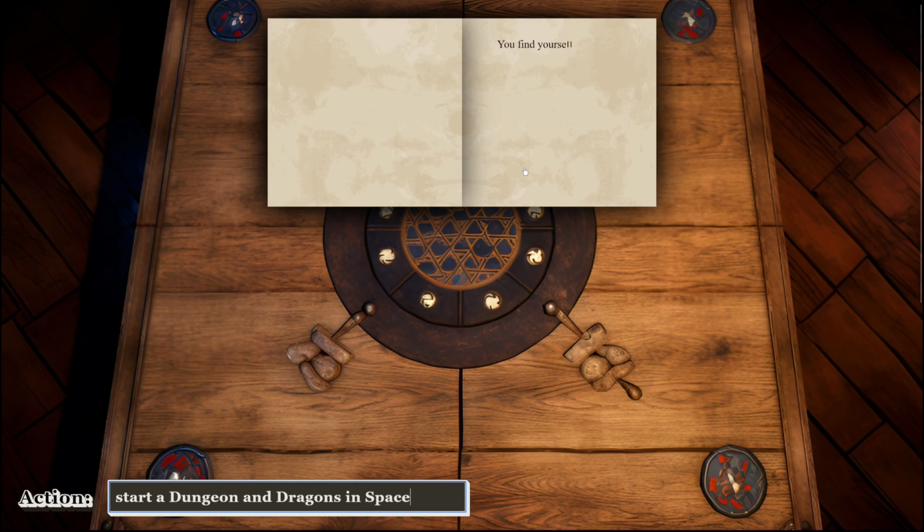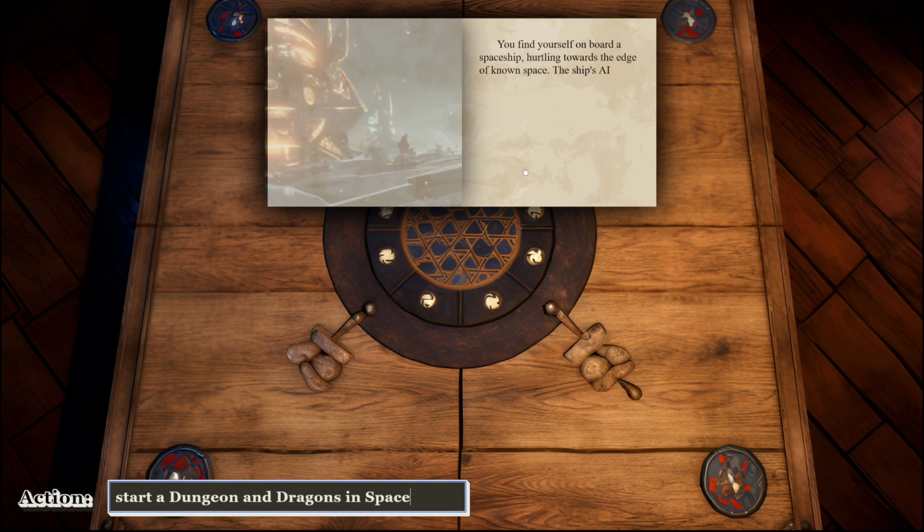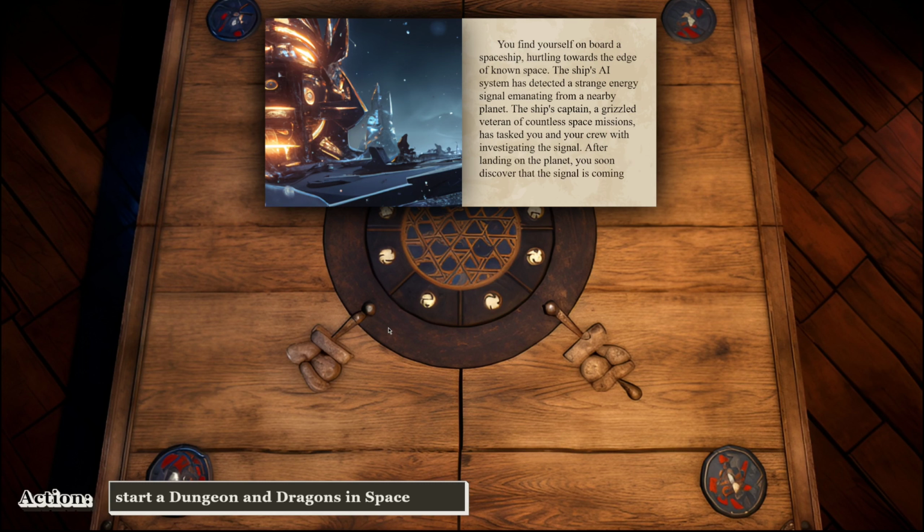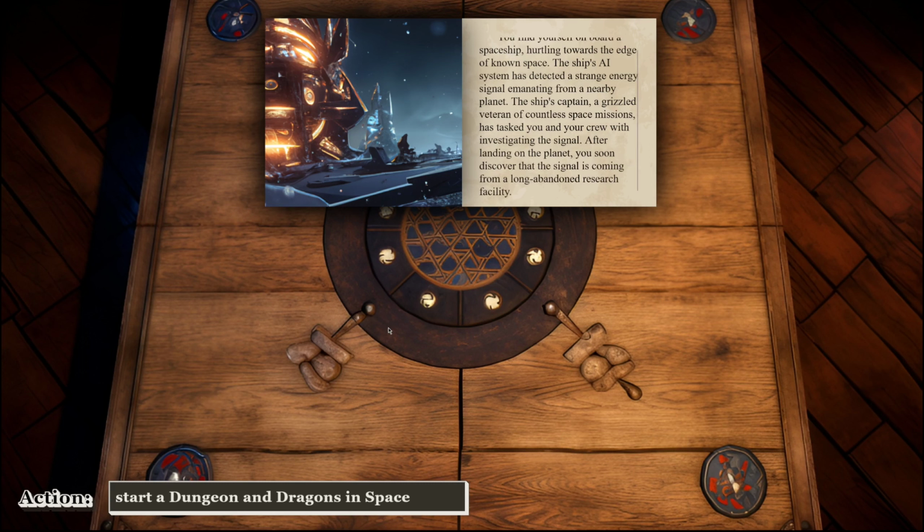So it's generating. You find yourself on board a spaceship, hurtling towards the edge of known space. The ship's AI system has detected a strange energy signal emanating from a nearby planet. So is that AI art as well? A grizzled veteran of countless space missions has tasked you and your crew with investigating the signal. After landing on the planet, you soon discover that the signal is coming from a long-abandoned research facility. As you delve deeper into the facility, you begin to uncover dark secrets that were better left buried. Alright, so that's our start.